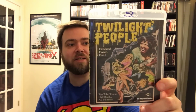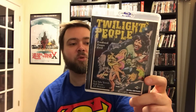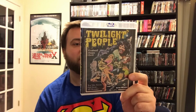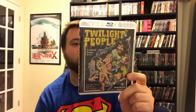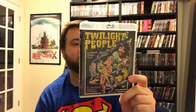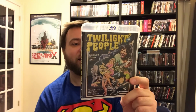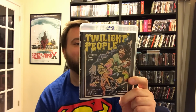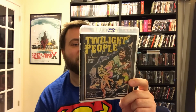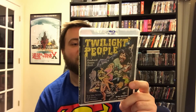And next up, this is from VCI, and it's released through MVD, and this is Twilight People, which looks crazy. It's kind of, I guess, like an Island of Dr. Moreau kind of film. A diver is plucked from the sea and taken to this island fortress of Dr. Gordon, and he becomes part of the Doctor's diabolical experiments to create a race of super people. And I guess so far there have been terrifying and hideous creatures, human guinea pigs, freed by the Doctor's own daughter, and it turns into a bloodbath of revenge and terror.